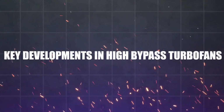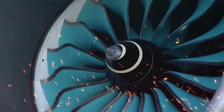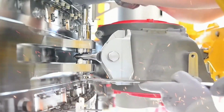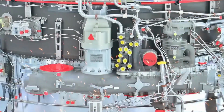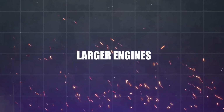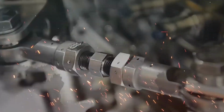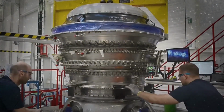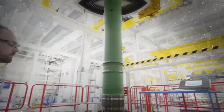Key developments in high-bypass turbofans: more efficient fuel usage. High-bypass turbofans can generate more thrust for the same quantity of fuel, which makes them best suited for long-distance flights. Larger engines: these engines became significantly quieter as a result of the larger fans, which helped to reduce the amount of noise pollution that is connected with air travel.